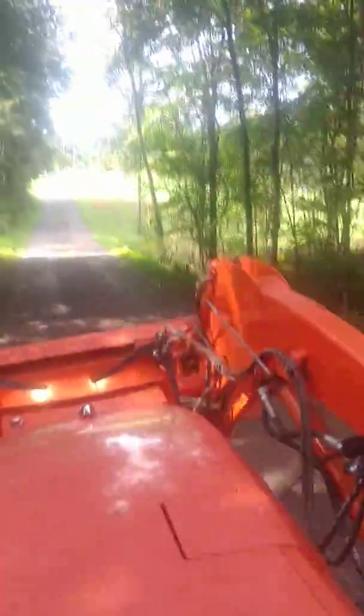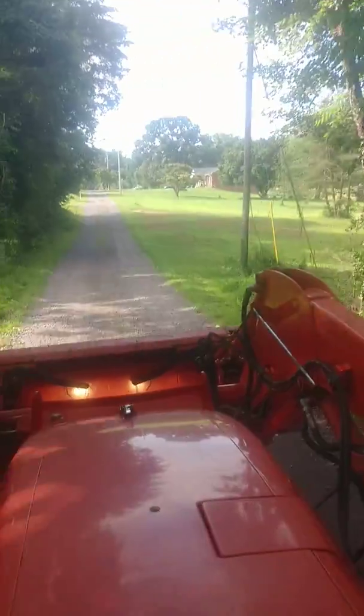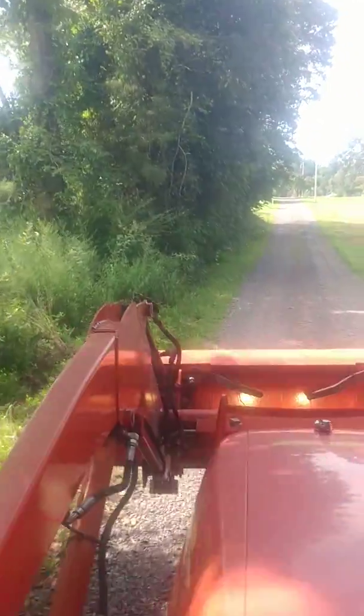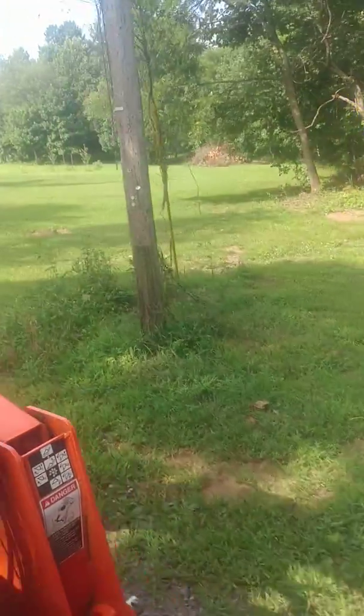Had a lot of butterflies this year around here. See the one right there by the telephone pole? See him or not. There's another little yellow one.